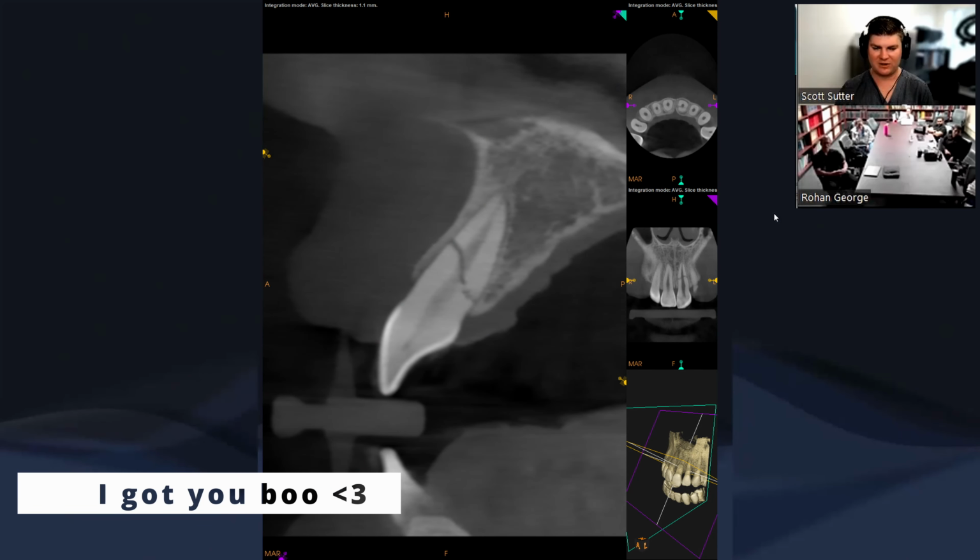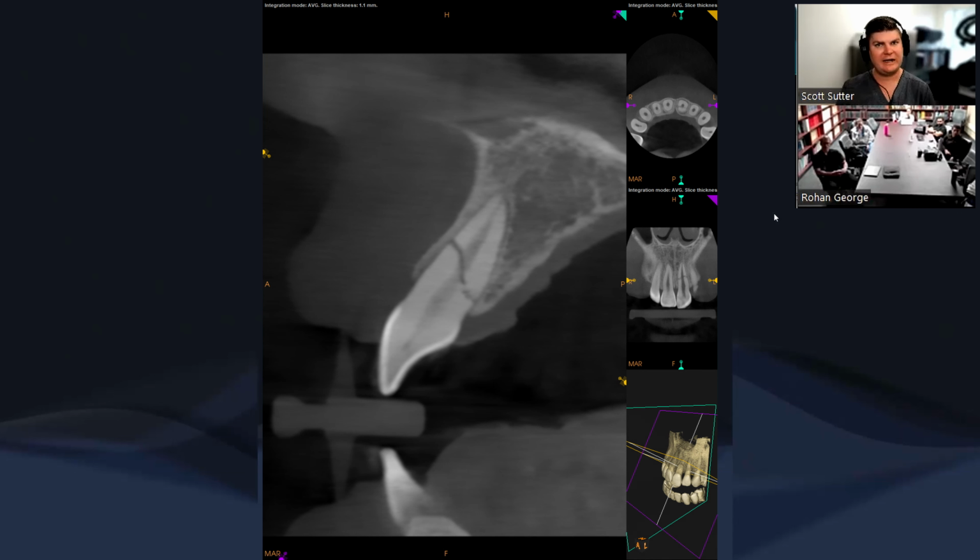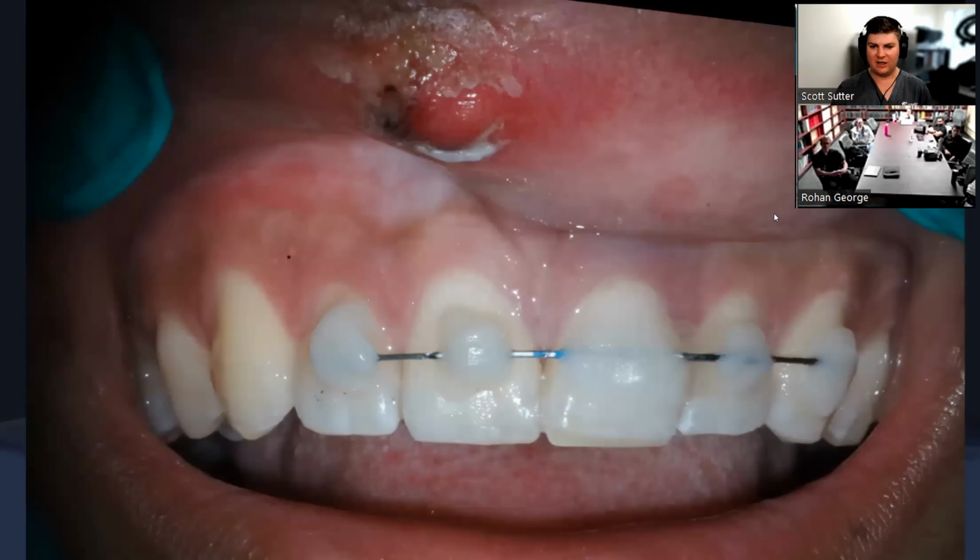Well, my cone beam picture is right there. It has a crack that kind of runs pretty high. Not too good. What we did, the tooth was still vital at that point, so I just repositioned everything. Now, when you make a splint, I'll talk about this in a little bit.